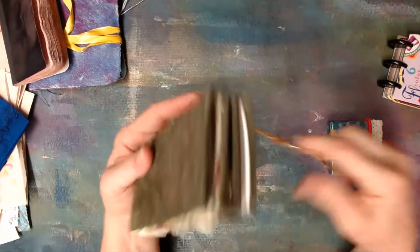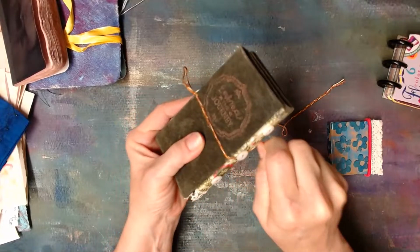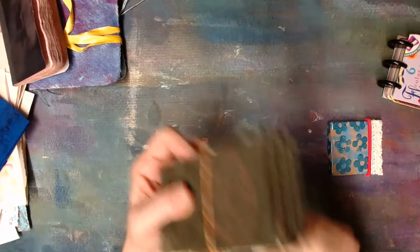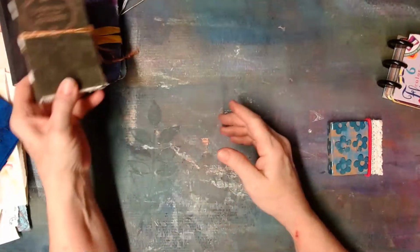And I had it 2 ties come around because it ties from 2 directions. So that's how I'm holding that one shut.